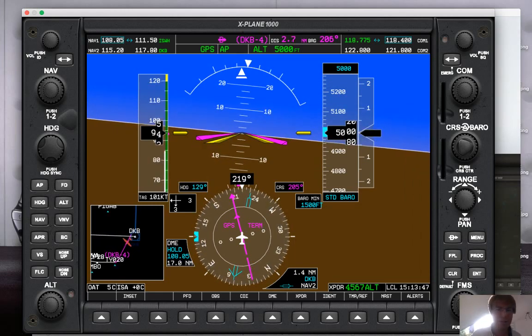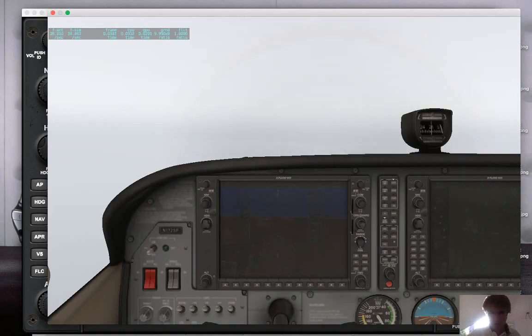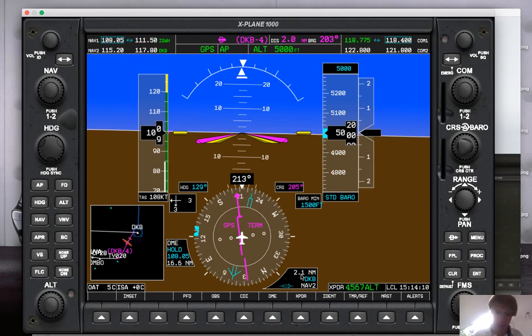Now, of course, we're getting too slow. I need to bring up the engine a little bit and maybe also bring in the mixture again since we descended a little bit. So let me bring up the mixture again just a bit. Alright, so we're going to want to see 4 DME here.